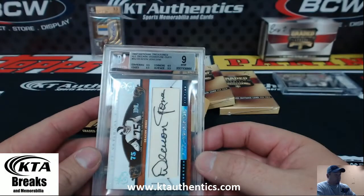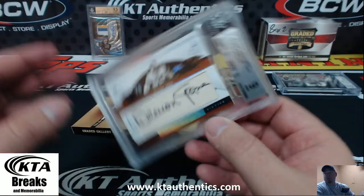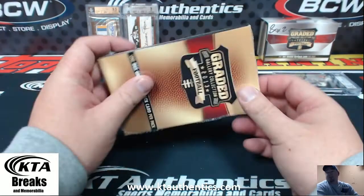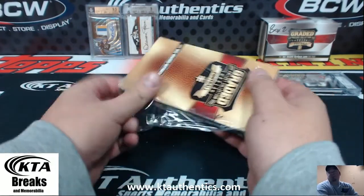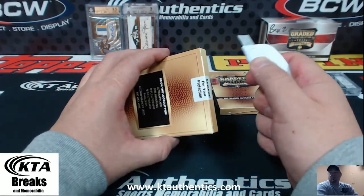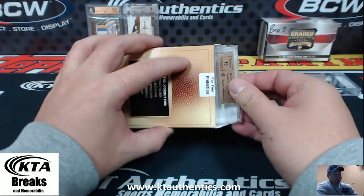2 of 50. LA Rams. 2007 National Treasures. Rams. They will be the LA Rams again. That's a great auto, yeah. Yeah, I have a sticker one. Not another 9-5-10, guys. Another 9-5-10. There's the 10.